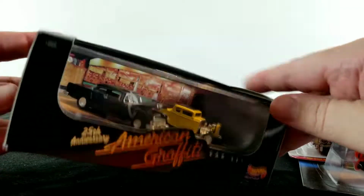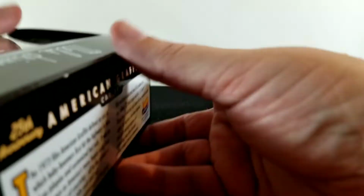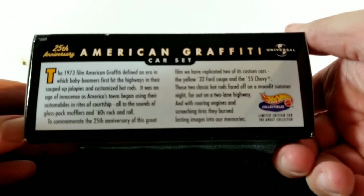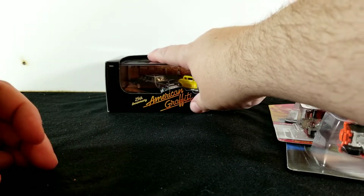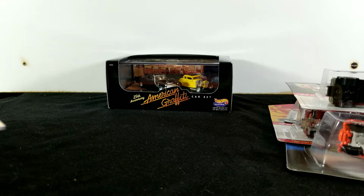I kind of like to keep it in the original case. I might be able to take it out of the box, but I don't want to open it if it's going to damage the graphics on the inside, because that's part of the cool part about it. But we'll take a closer look at that towards the end. Let's rip open these Anglia panel trucks.